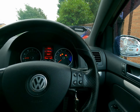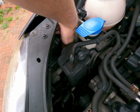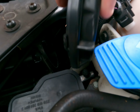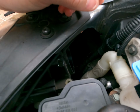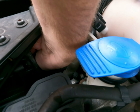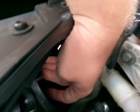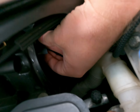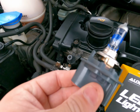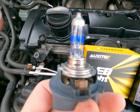So on the Golf, I'm quite fortunate enough to be able to access the headlights back here. So we just unscrew the cover on the back of the lights, and then all you need to do is just twist. There's like a little grey, I don't know if you can see it because it's pretty dark down there. You just sort of twist the bulb and just pull it out, and it's in the holder. That's how it receives the power. It's nice and simple.